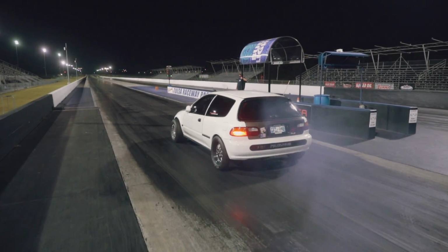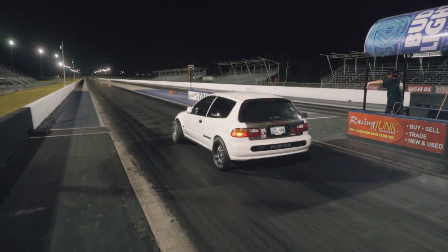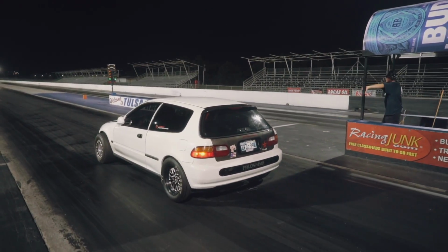All right, you guys, final pass tonight. We got a hero pass, 13x10s on deck. Change the tires out, hopefully it doesn't spin the clutch. We're gonna see right here, guys.